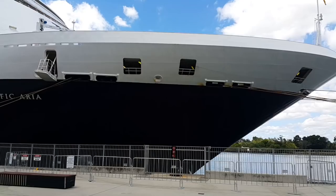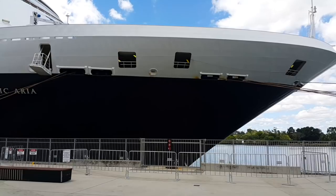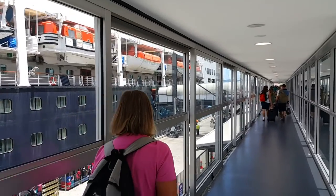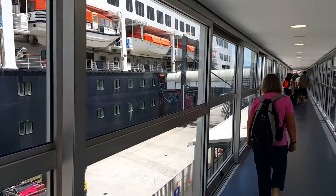This time we're going on the Pacific Aria out of Brisbane. Yes, and this is a P&O cruise, and we're heading up to Papua New Guinea, which is a new place for us, so there'll be different experiences for us to have and exciting things to see. Sounds good to me. The Aria used to be Holland America Rindam, but now it's been refurbished as a P&O ship. Takes about 1,265 passengers.